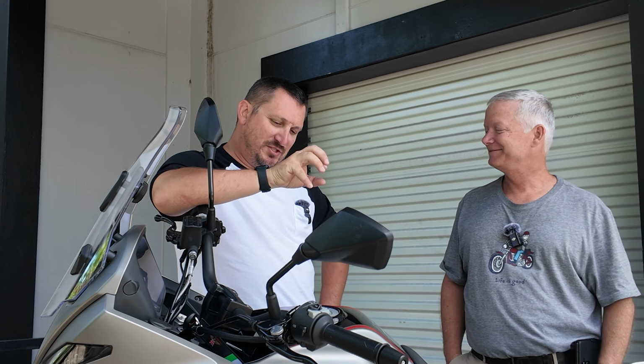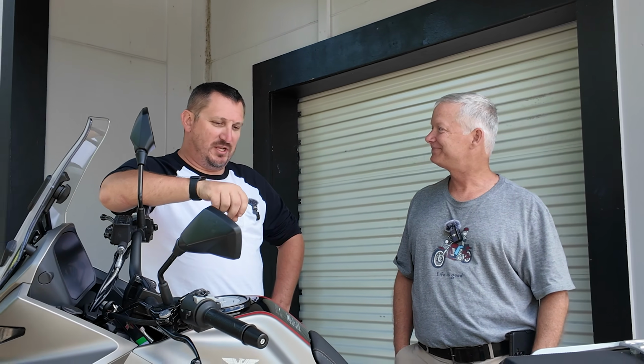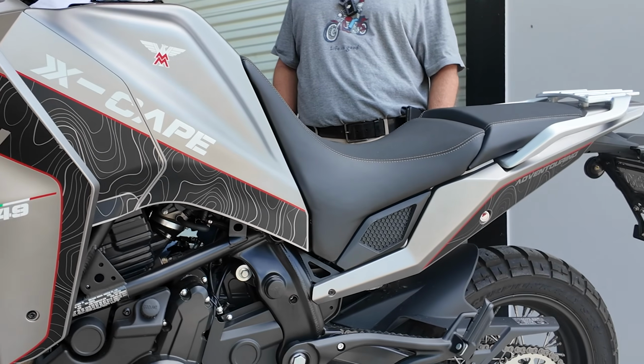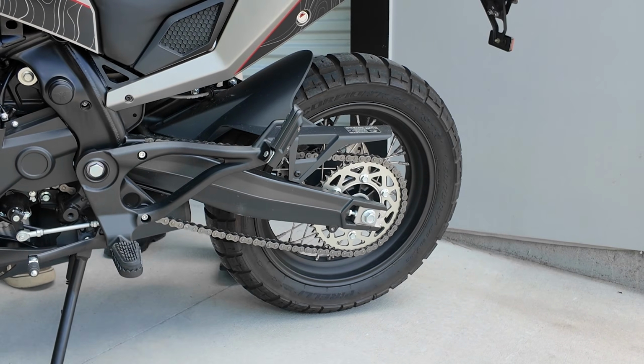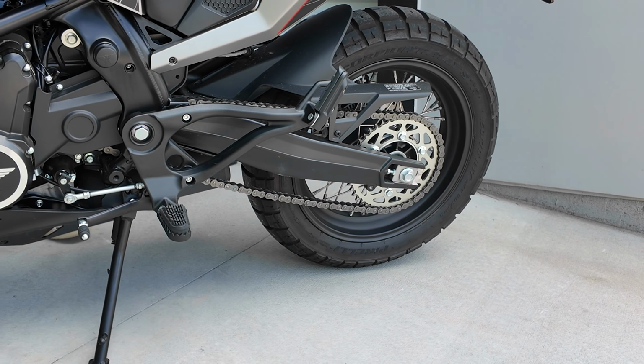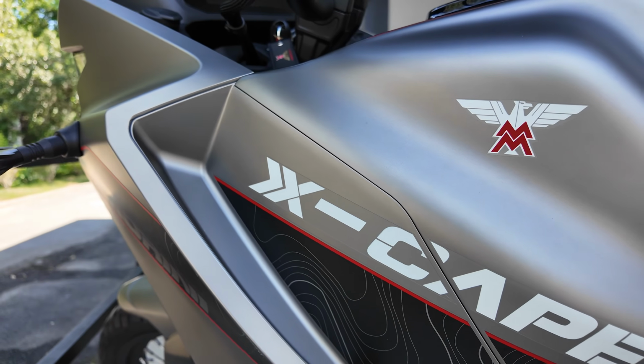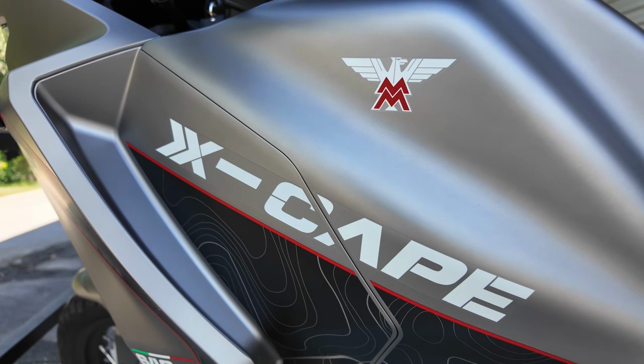So this is the new kid on the block. This is a 2023 Moto Morini Escape adventure bike. Nice. I like it. And they say adventuring. Yes. Adventuring is in the name. So a little bit about Moto Morini.